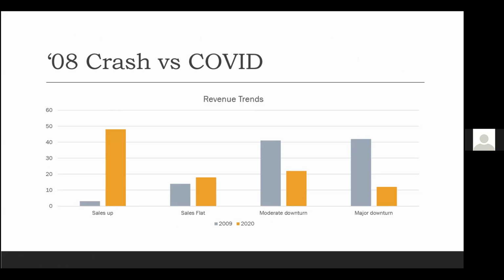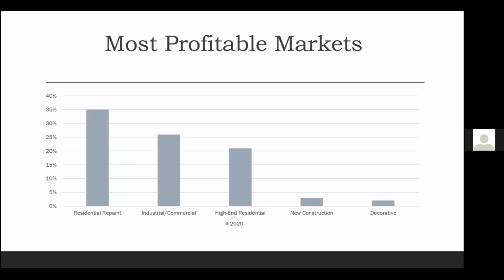We haven't been hit by a major recession that we were concerned about back in March and April, but here we are, at just under 50% of increases compared to 3%, and then over 40% of contractors actually experienced a major downturn in the 08-09 recession versus 12% in 2020. So what are the most profitable markets?